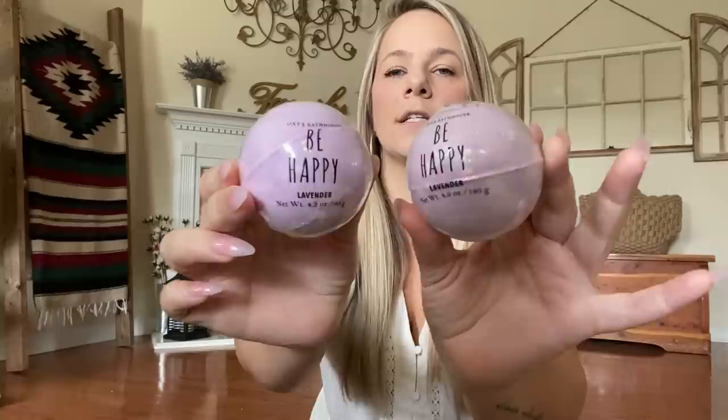That is good. Okay, got some more bath bombs. I got some, remember I hauled, I think, Beach Bum and another bath bomb, Wine. And then I found a Be Happy and it has lavender. Uh-oh, the top opened up. See the top open right there? Crushed lavender at the top, and it says Be Happy, and it's by the Onyx brand. I grabbed a couple of those.